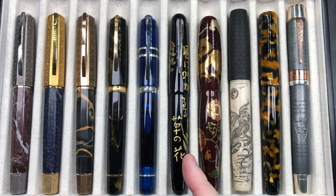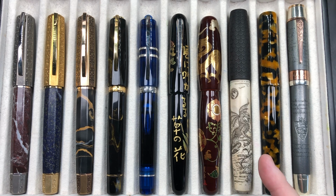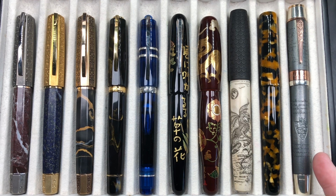We have a Danitrio Chinkin Kage Momata, and this is on Takumi. We have another Danitrio, the Maki-e Ancient Dragon with Flowers by Kogaku on Hyotan. We have a Ryan Crusac Legends 16 Dragon Slayer. We have a London Pen Company Christopher 14. This is a twisted or faceted cap, and this is in the Conway Stewart Honey Noire. And we have an Enoto Magna Carta here as well.